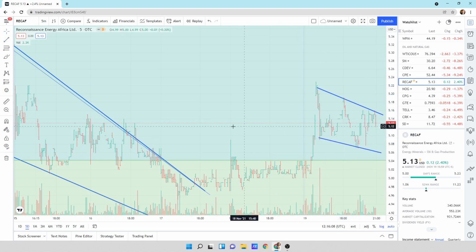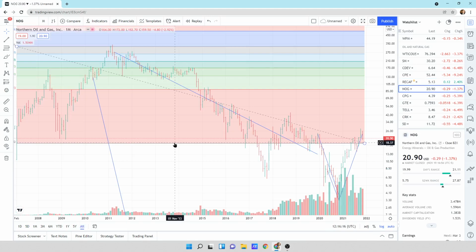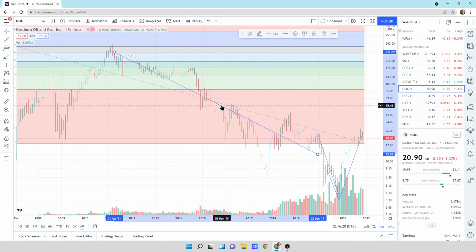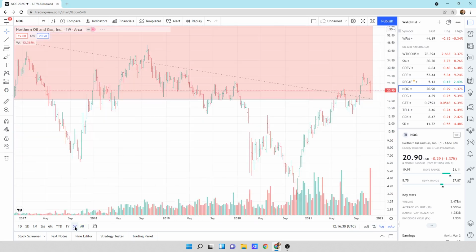Something like that. Another flag pattern to break. Let's go to NOG. I probably was doing this early with no loggage. Wasn't on log. So, Northern Oil and Gas, looking at a big picture, zooming on in.